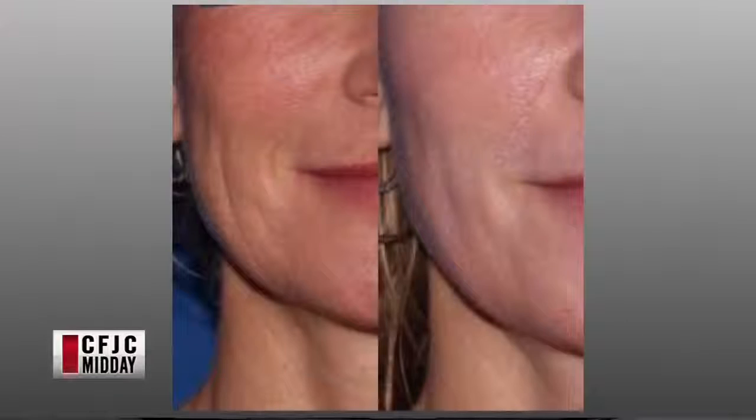And here's another patient who didn't like the lines around her mouth, around the jawline, and some of the sagging that we tend to get. So her choice was to go with a laser procedure, and I think she had a great result too. So this is the halo as well? It is the halo, yeah. You can see a difference, there's no question.